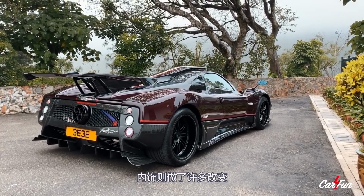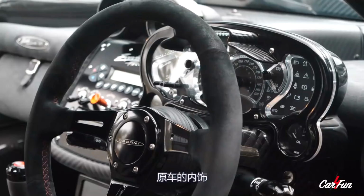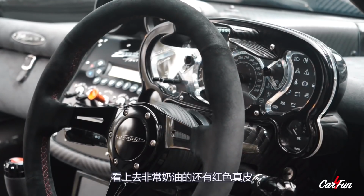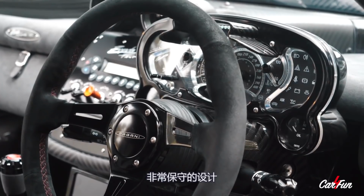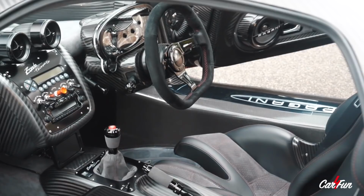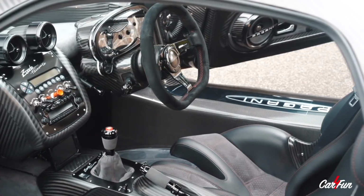The interior had a big change, and that's because the original scheme for me did not reflect the character of the car particularly well, because it was a bit sort of cream and red leather, which is a bit classic looking. And we were trying to go for a bit more of an aggressive character overall for the car, given that it's very much more performance orientated.